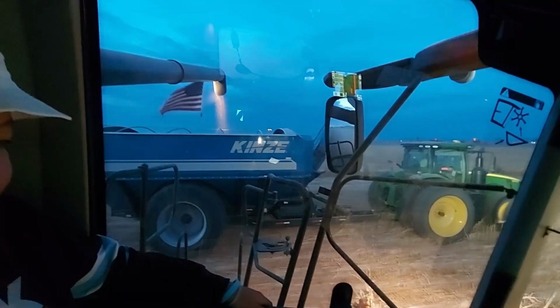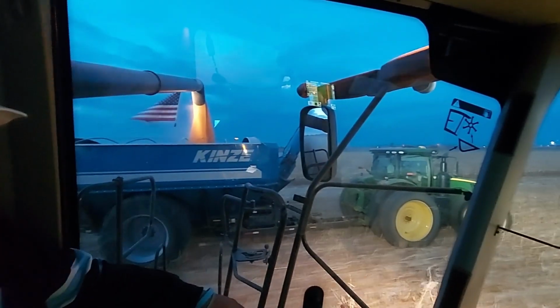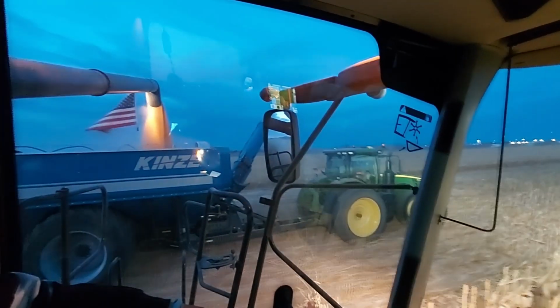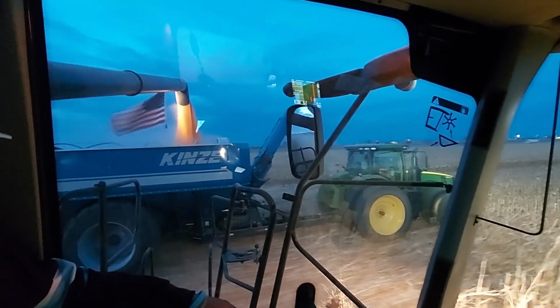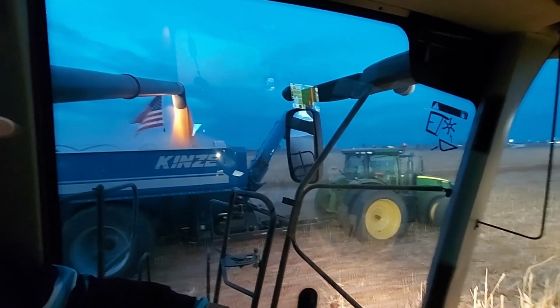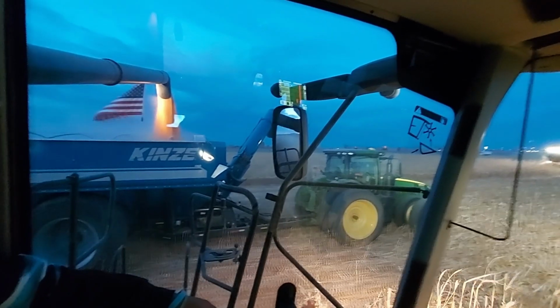Are you going to ask the question on this, or do you want me to? Never mind. Jeez, you still have the auger out. Don't hit augers.